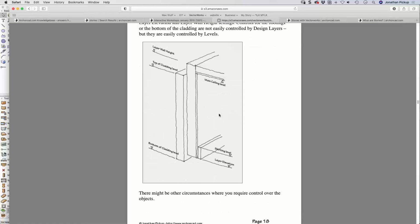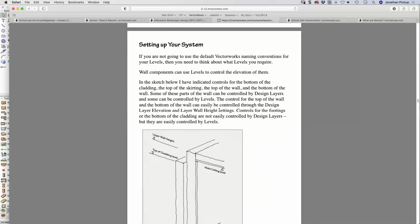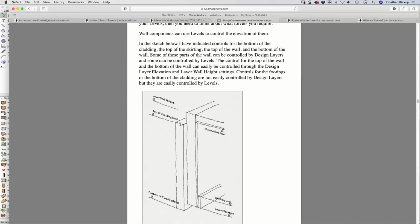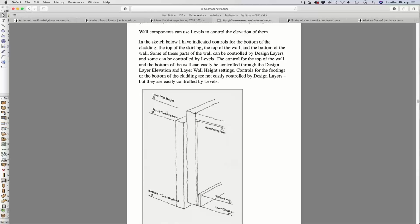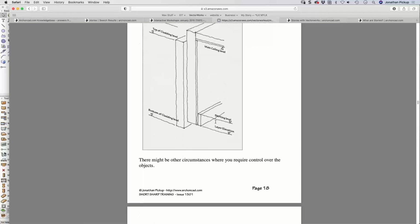Let me have a look. So I've written a document here, Jim, all about setting up your system. This is one of my older manuals. And it talks about using the layers or using the level names that make sense to you. So you can see if I've got a wall that's got 2 heights of cladding, I've got one called top of cladding, bottom of cladding, top of cladding, and there's another one which is the layer wall height, main ceiling level.